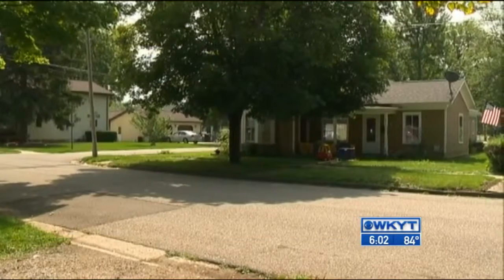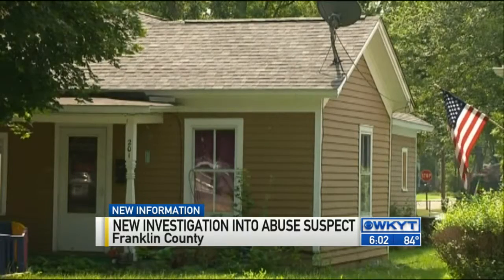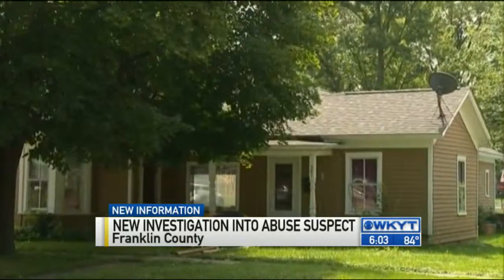It was a shocking accusation. Was let in and went up and checked and found her locked in the closet. Police in Corunna, Michigan said Candy Lawson had custody of her mentally challenged sister and had locked her inside a closet, living in filthy conditions. Police said that when they found the woman on Wednesday, she weighed only 74 pounds. That case has sparked a new investigation here in Franklin County.